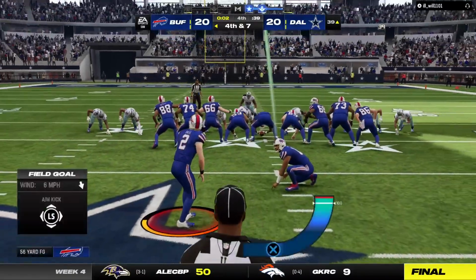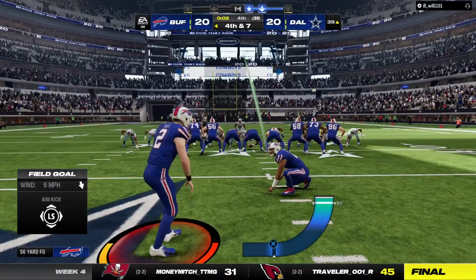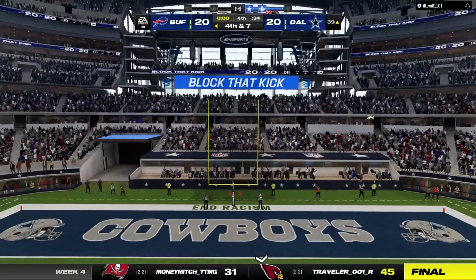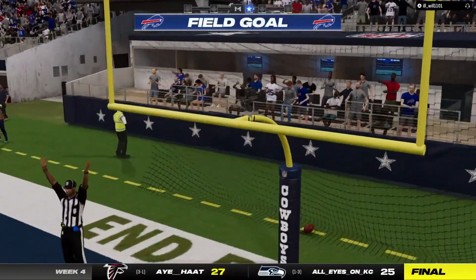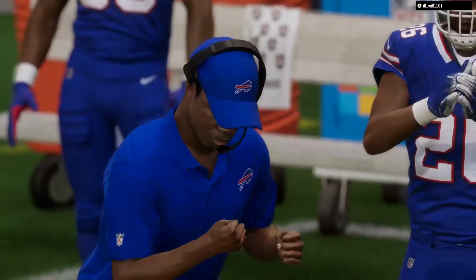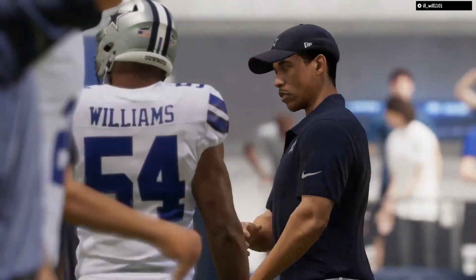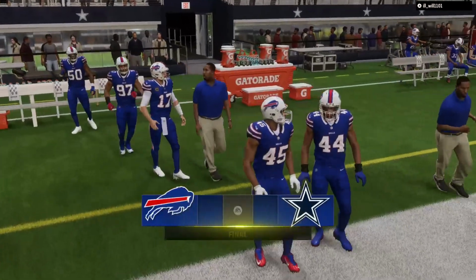So all eyes now on Tyler Bass. This from long, very long range. Does he have the distance? He does! It's good! My goodness, he hits it from the parking lot as time expires. And the Bills are going to get out of here winners. So it's a victory here for the Buffalo Bills.